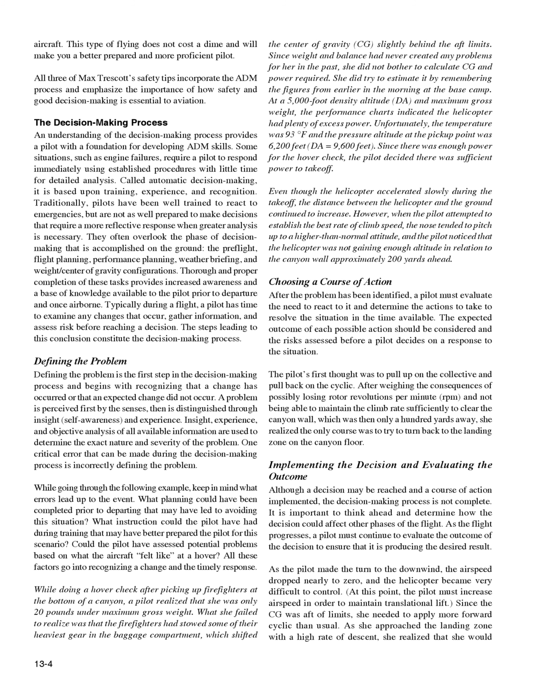At a 5,000-foot density altitude, DA, and maximum gross weight, the performance charts indicated the helicopter had plenty of excess power. Unfortunately, the temperature was 93 degrees Fahrenheit and the pressure altitude at the pickup point was 6,200 feet, DA equals 9,600 feet. Since there was enough power for the hover check, the pilot decided there was sufficient power to take off.